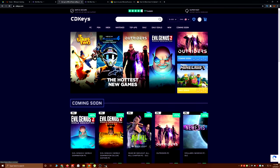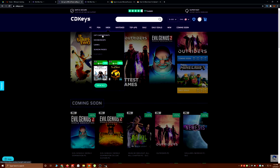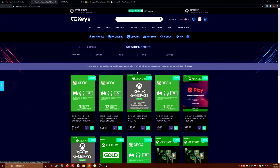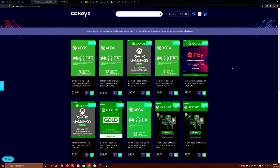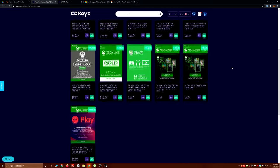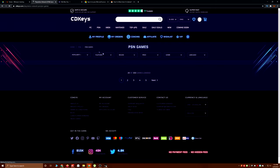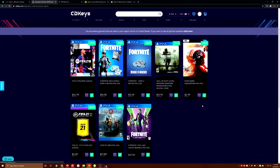And just going back to CDKeys, you can see that they don't just sell the memberships. They also have digital keys for games on PC, PlayStation, Xbox, Nintendo. So if you are thinking about buying something, it might be worth checking to see if there's a discount here. There is a $2 or $3 discount on the Game Pass Ultimate subscription on here, which any little bit helps. You're going to be paying it either way.